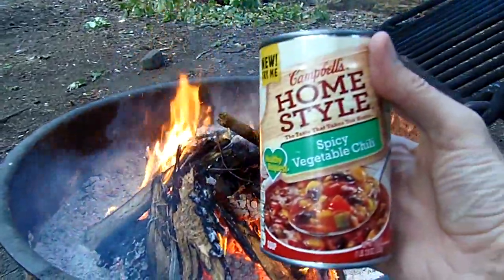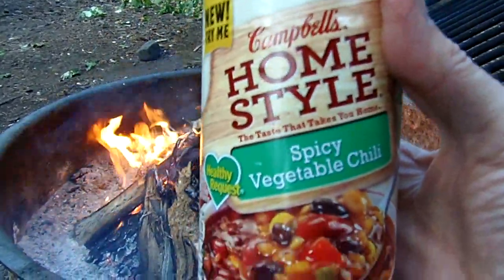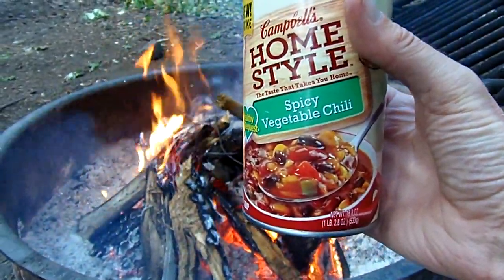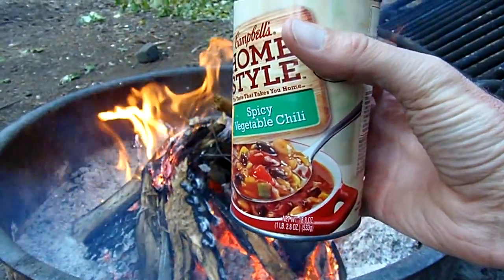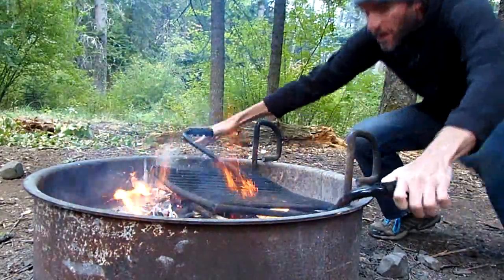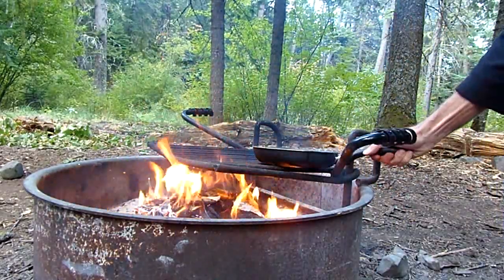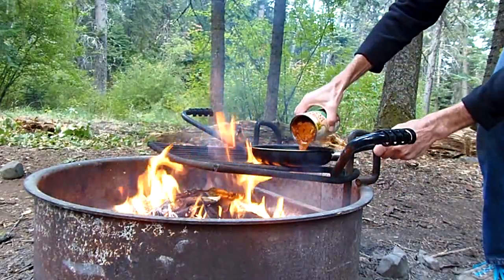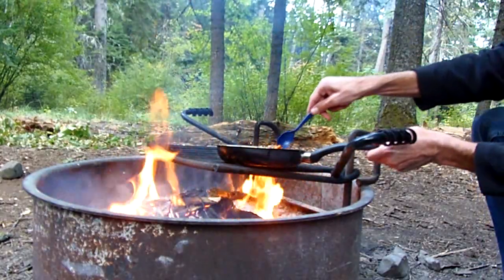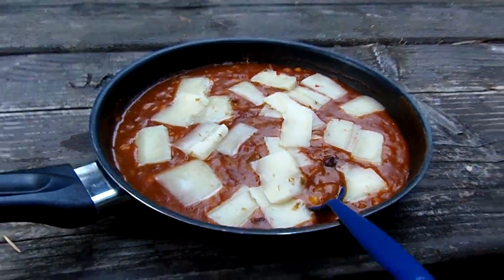And here's dinner. Going for the spicy vegetable chili. Campbell's home style. Nice and chunky and substantial. It's a big can too. Cook that up and then put some cheese on it, and that will be a good hearty dinner. There we go. Oh yeah. And there we go, dinner is served.